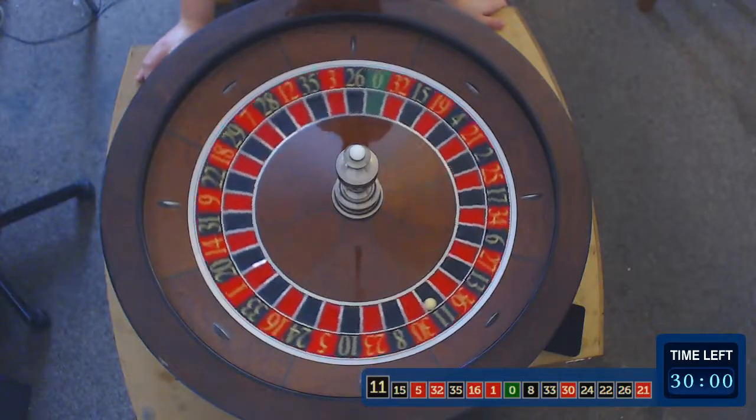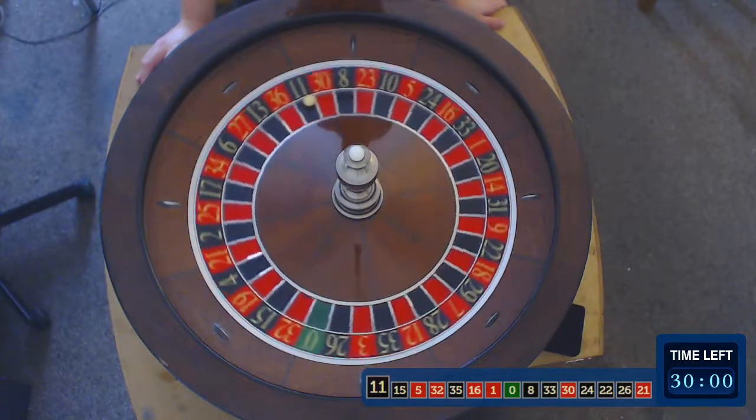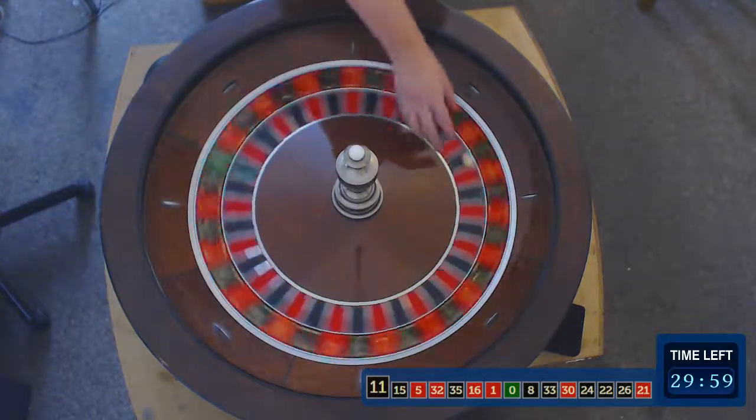My name's still Adam, this is still the real European roulette wheel, and we are on our second session of the day. So let's start the 30-minute timer and let's get these spins on the way.